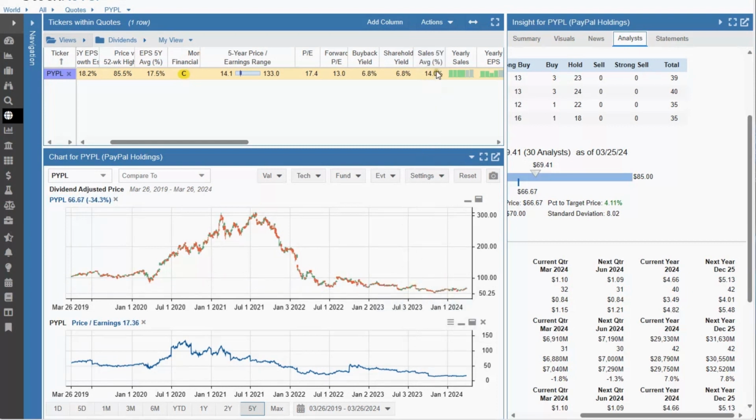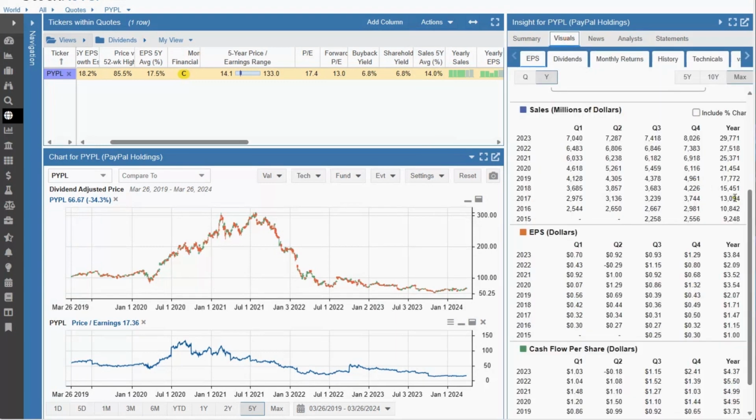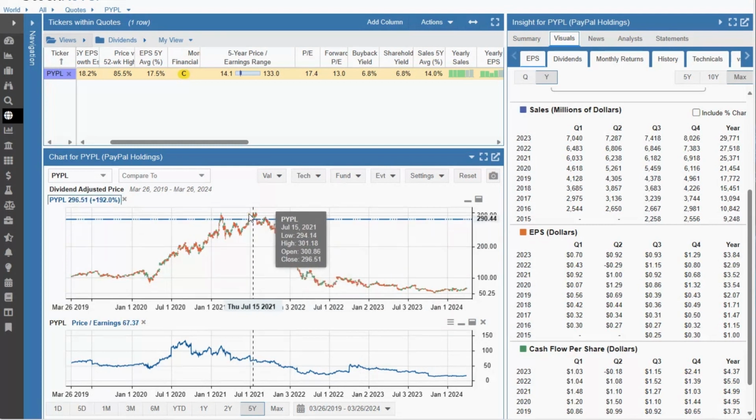I also like this. Over the last 5 years, they've still been increasing sales. You look at this, and it's just their revenue is increasing every year. That's what you want to see. So it's a good company in the sense that it's growing its sales, it's growing its earnings again. It had a little bit of a hiccup here, which coincided with the stock being very overvalued just before that.